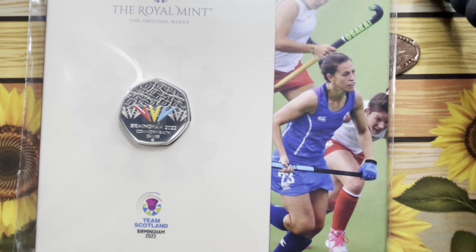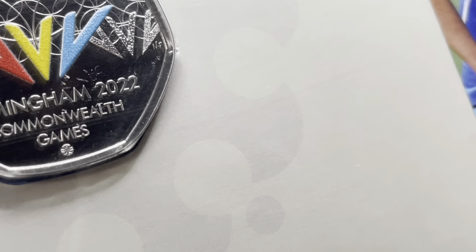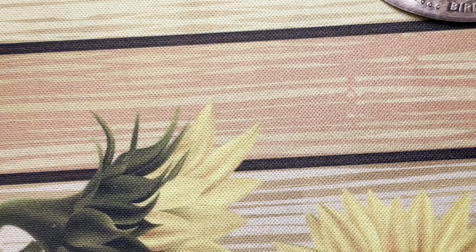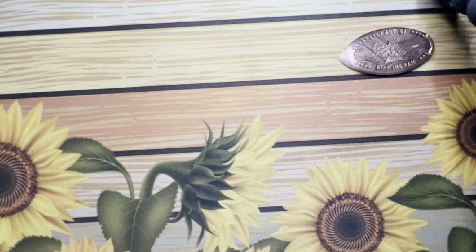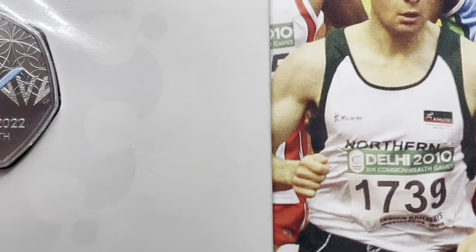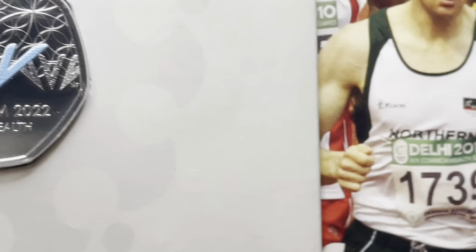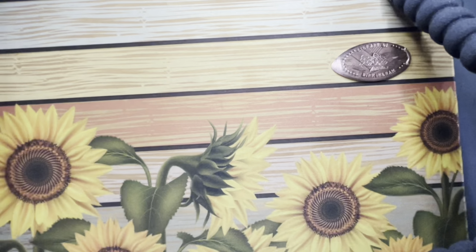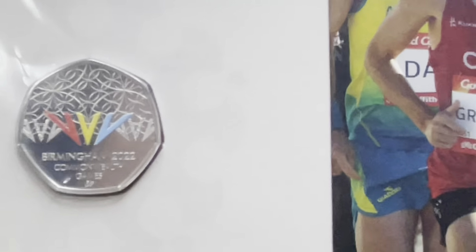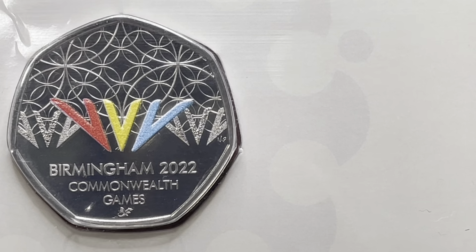So the others arrived. So on Team Scotland, you can see it here, this beautiful little thistle privy mark. On Team Ireland, the privy mark, we have the Ulster hand there. I've just shot the penny across the table. Team Wales, we have the privy mark, such a cute little one. We have the privy mark of the Welsh dragon.